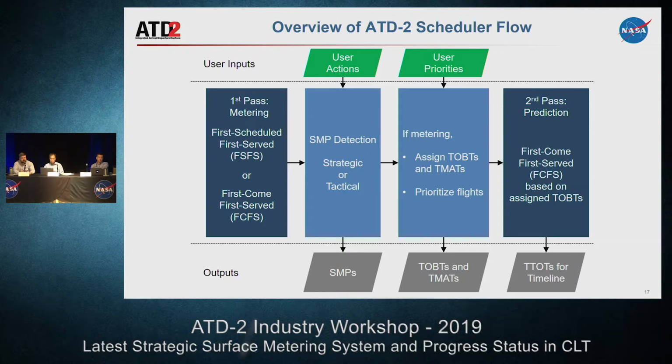In the second pass, we do a little bit more of an EFTT thing, earliest feasible takeoff time, where we're trying to give the controllers an idea: hey, this flight might get to the runway earlier, and this is the time that you would want to request if you're going to renegotiate this release time. But for the assignment of TOBTs and TMATs, we're saying, what is the pushback time at which you should push back to get to the runway a little bit in advance of this release time? Yeah.